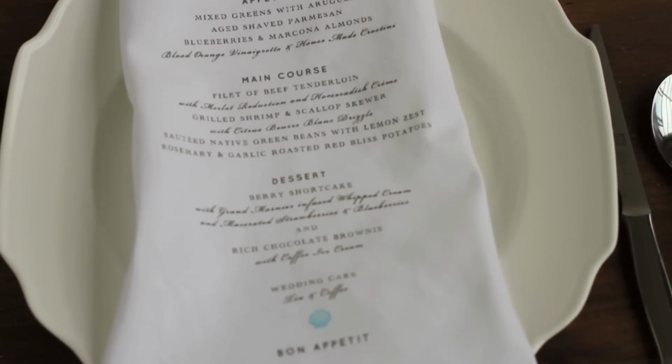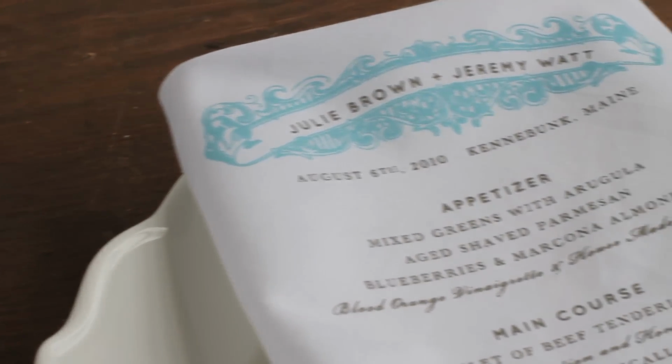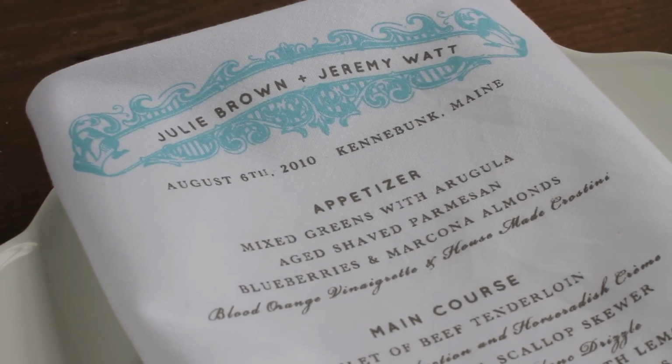Our wedding was an outdoor wedding. It had a bit of a shabby chic style. So we found these vintage style napkins and then we silk screened them with the menu for the evening. It ended up being a really original, unique idea and a nice keepsake for our guests. And I think that's just a really great example of how you can find some inspiration, and then make it your own.